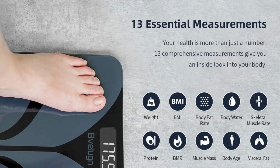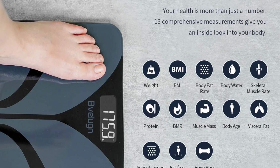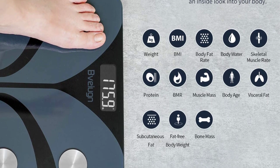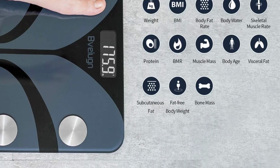This scale is very highly rated with an average user rating of 4.7/5 on Amazon, and that's with well over 20,000 reviews in. If you'd like to see what other folks are saying about this scale, click below.